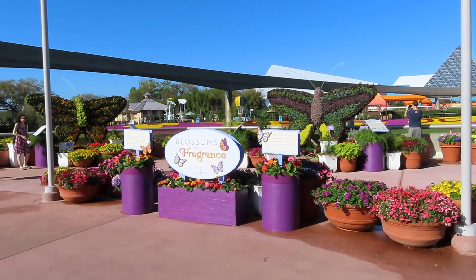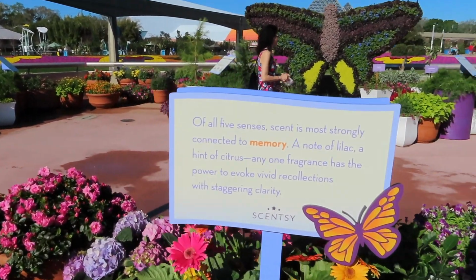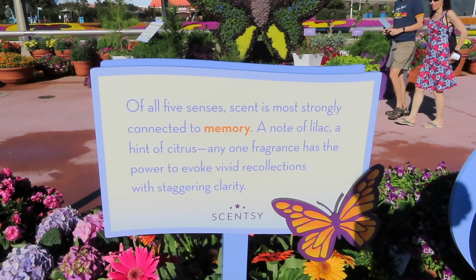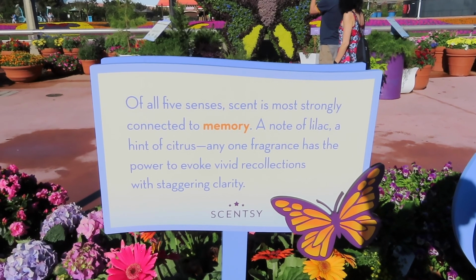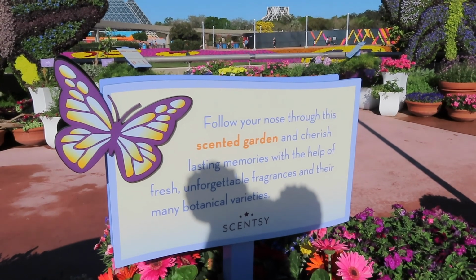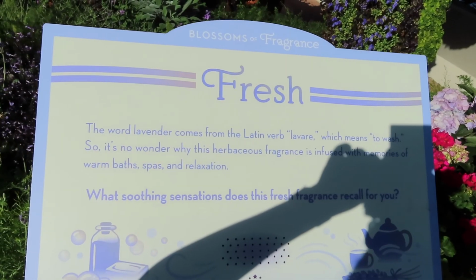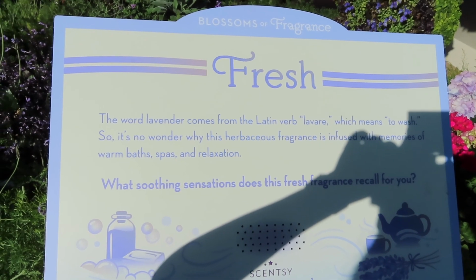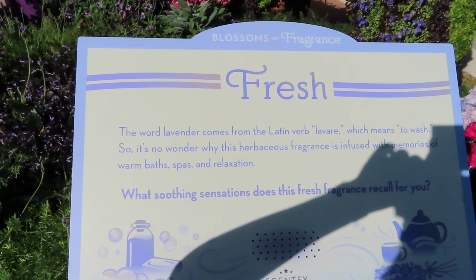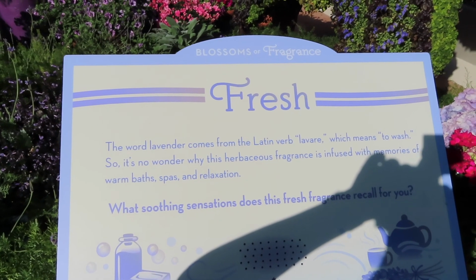Over here is one of the displays for the festival. It says Blossoms of Fragrance presented by Scentsy. Of all 5 senses, scent is the most strongly connected to memory. A note of lilac, a hint of citrus. Any one fragrance has the power to evoke vivid recollections with staggering clarity. Follow your nose through this scented garden and cherish lasting memories with the help of fresh, unforgettable fragrances and their many botanical varieties. The word lavender comes from the Latin verb lavare, which means to wash. So it's no wonder why this herbaceous fragrance is infused with memories of warm baths, spas, and relaxation. What soothing sensations does this fresh fragrance recall for you?